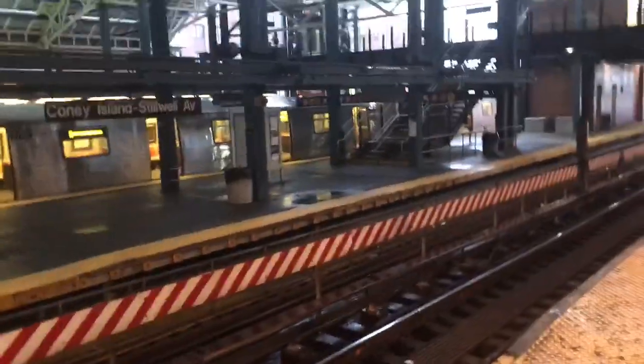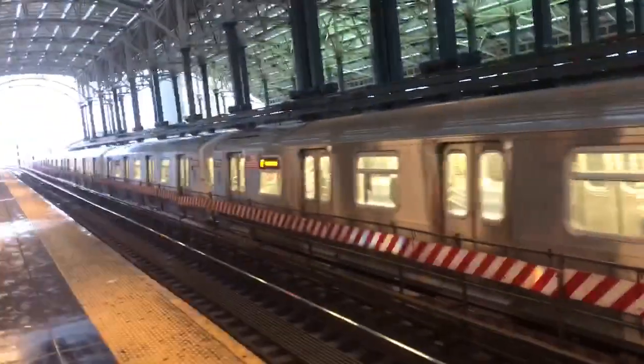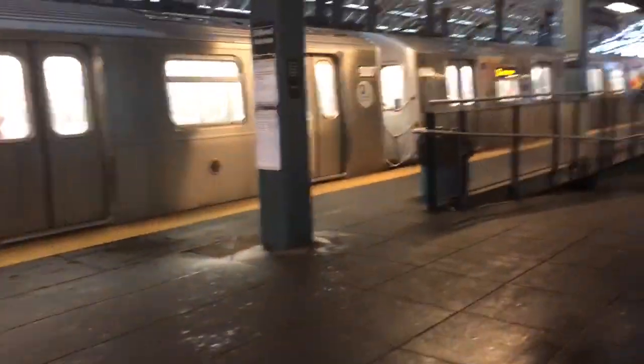R46 is formed of 8 cars. Same with the D that has R68. Yeah, this one's formed of 10. As you can see, the features that you'll see on the QJ will not be on the F train. It's not gonna have those yellow poles that are looped like the N and Q.